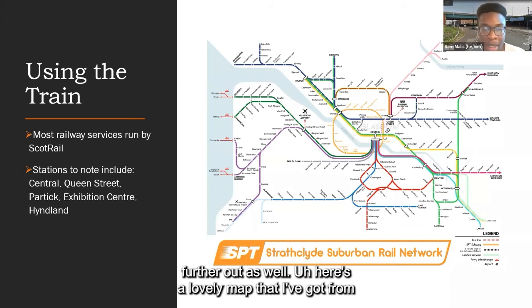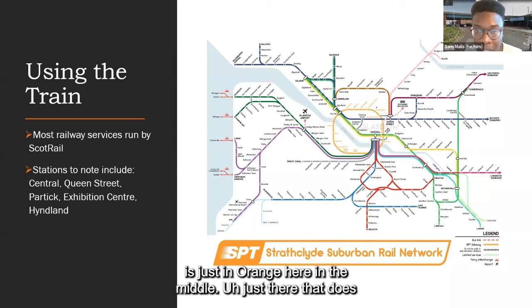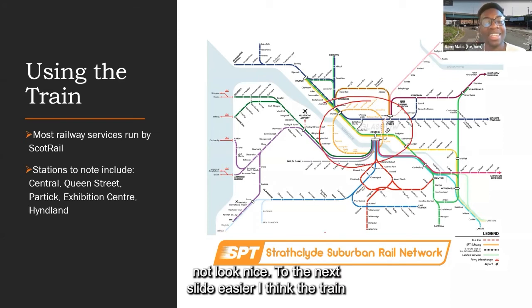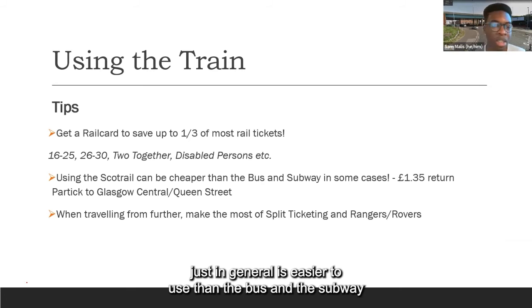Here's a lovely map that I've got from Reddit of the suburban railway network. You can see the subway is just in orange here in the middle. Oh, that does not look nice. But to the next slide. I think the train, just in general, is easier to use than the bus and the subway.